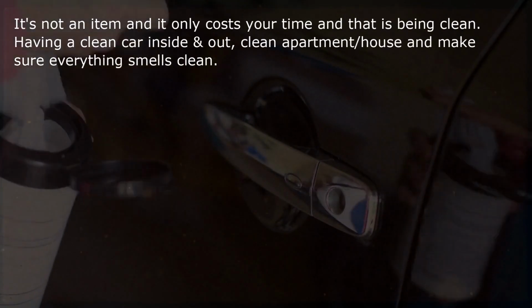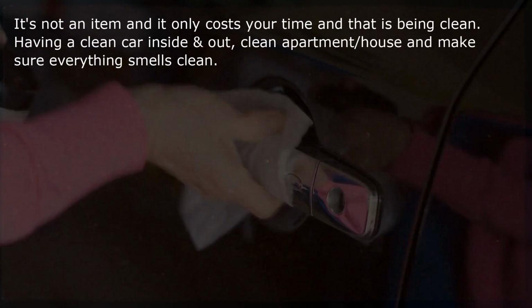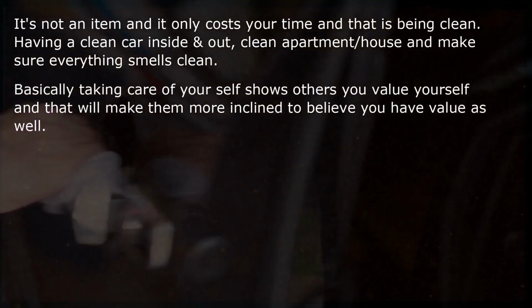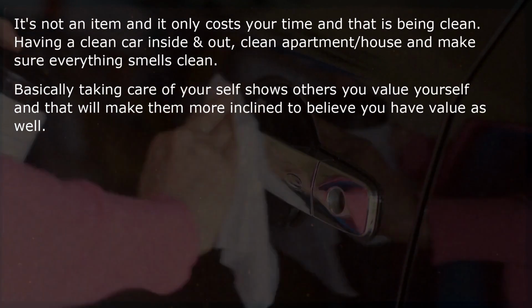It's not an item and it only costs your time, and that is being clean. Having a clean car inside and out, a clean apartment or house, and making sure everything smells clean. Basically taking care of yourself shows others you value yourself, and that will make them more inclined to believe you have value as well.